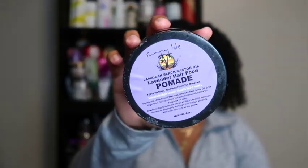Next, I finished a grease. Okay, and this is from Sunny Isles. It's the Jamaican Black Castor Oil Lavender Hair Food Pomade. I got this from Marshall's at 1.2. That's what it looks like.